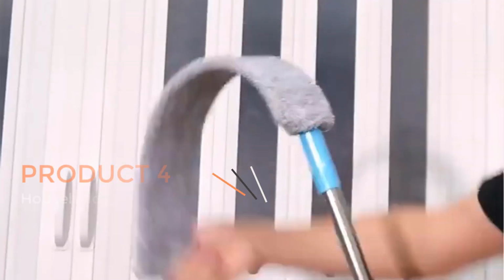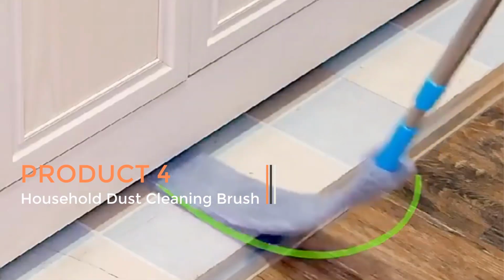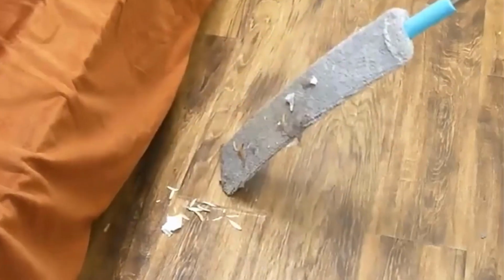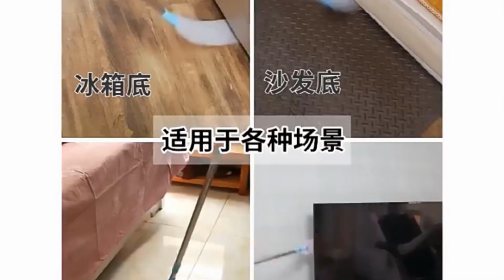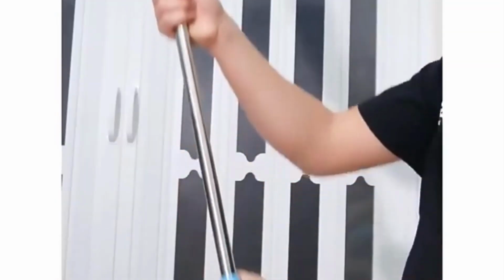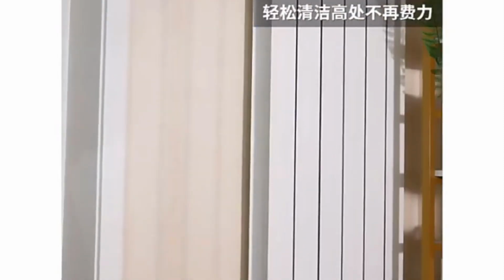Household dust cleaning brush. The household dust cleaning brush is a practical and efficient tool designed to tackle the common issue of household dust accumulation. With a focus on convenience and effectiveness, this cleaning brush is equipped with a long handle, allowing users to reach and clean areas that are typically challenging to access. The extended handle proves especially useful for reaching narrow gaps, corners, and other spaces where dust tends to settle.